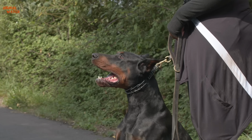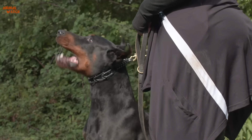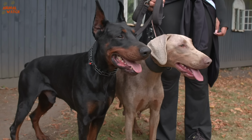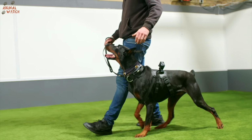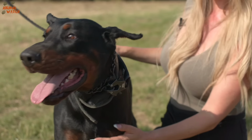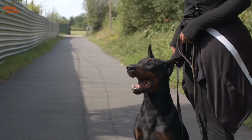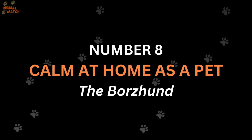Lack of exercise can lead to pent-up energy, making them more likely to become restless or even destructive indoors. Also, Dobermans are intelligent dogs and need mental engagement as much as physical exercise. Interactive toys, obedience training, or even learning new tricks can help them use their intelligence, keeping them calmer when they're resting at home. Boredom can lead to behaviours like chewing, barking, or other forms of mischief if they don't have adequate mental challenges. The Borz Hund.